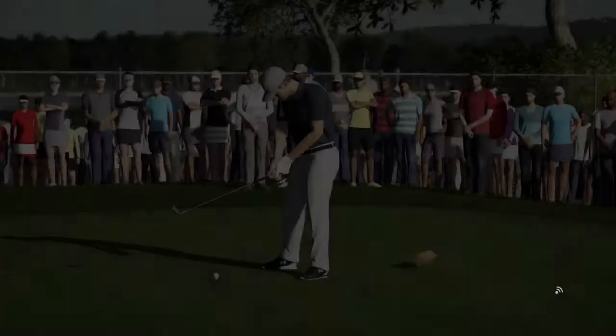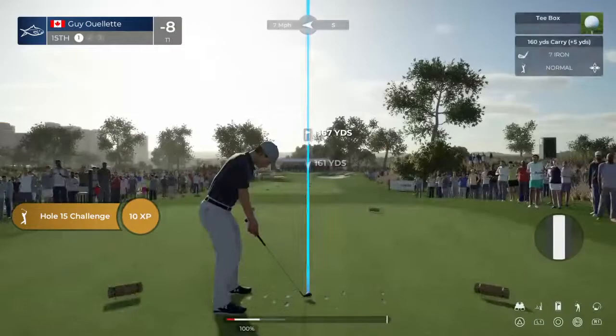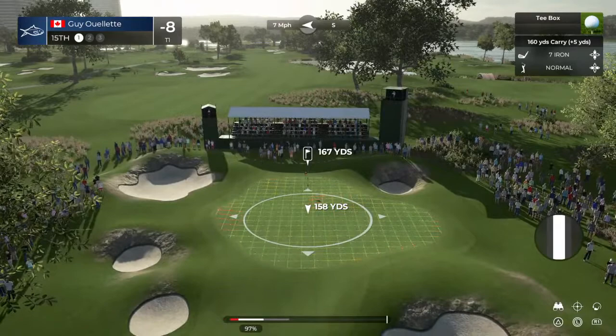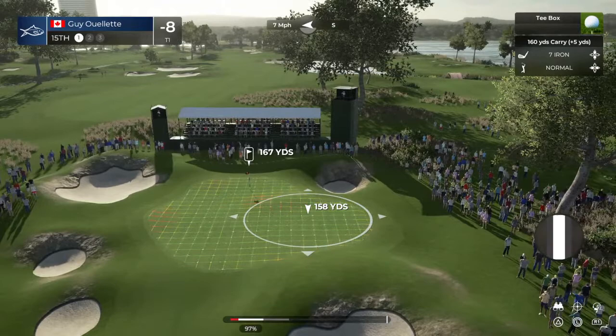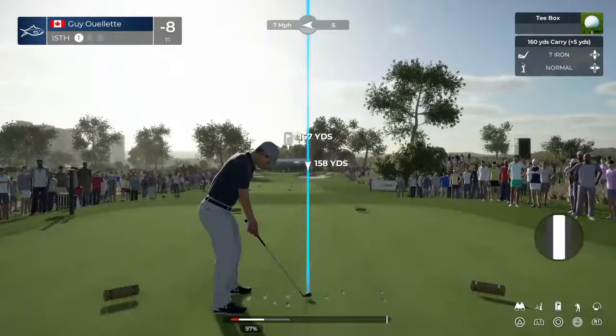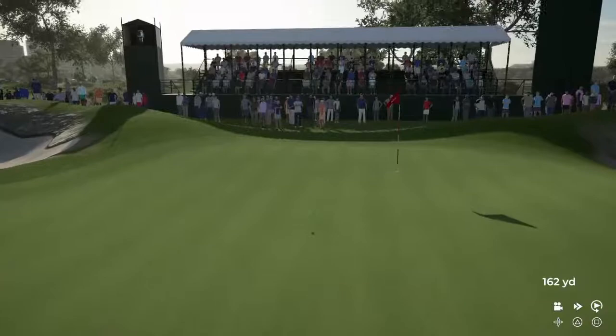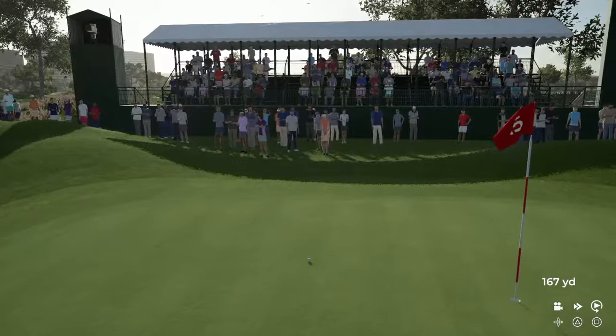The honour is yours. Time to hit a good one here at the 15th. Looks to have chosen the 7-iron. Terrific shot into the 15th and a chance for birdie.